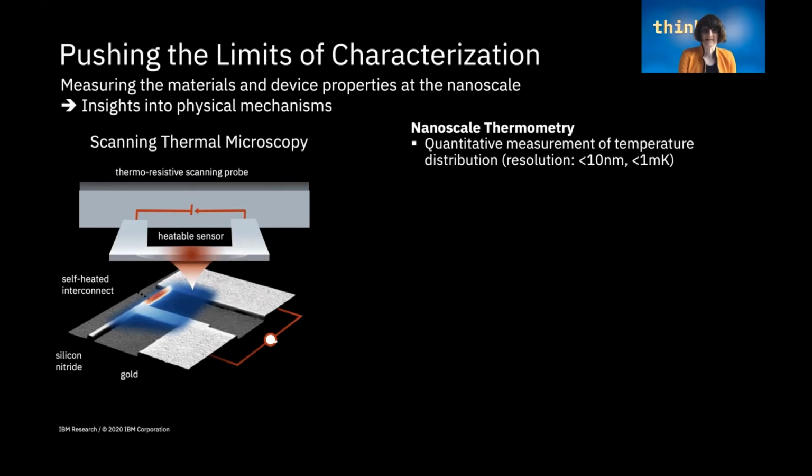This technique is the so-called scanning thermal microscopy, where we use a heatable AFM tip in order to sense the temperature distribution at the nanoscale on a surface. We can do this nanoscale thermometry quantitatively and can measure the temperature distribution with a spatial resolution of below 10 nanometer and a temperature resolution of below 1 millikelvin.